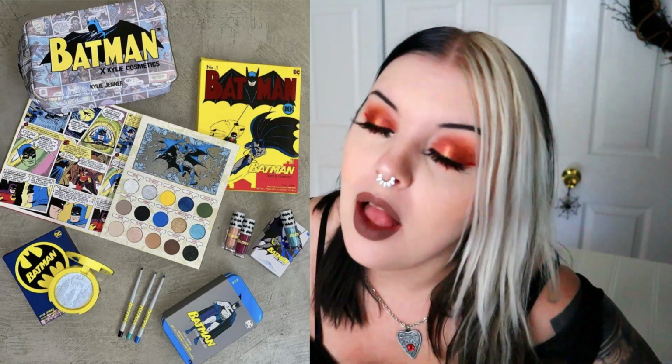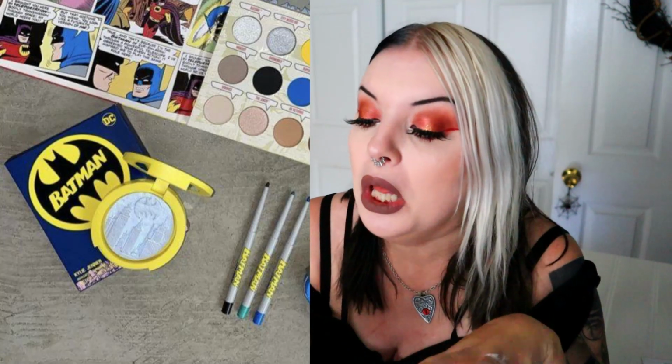I'm not going to sit here and say it's a bad collection because it's Kylie. It's not a bad collection. It looks really freaking cute. But why is it Kylie? They also have a little Gotham Batman Bat Signal highlighter, which looks kind of icy blue. Looks really cute. There's some lip pencils, 3 mini lip glosses, it looks like, a bag, and a palette. The palette. It's available on October 19th, so it's coming up.